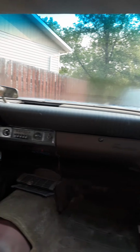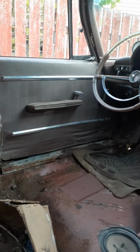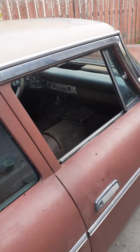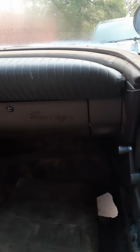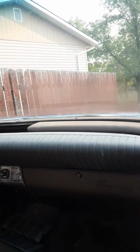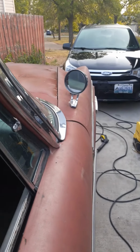But dash is all in really nice shape. Actually, we'll get a closer view of that. But for door panels, as you can see, door panels are actually in nice shape. Headliner, it needs some work, but that's to be expected. Oh, getting old. I'm almost 50, so. But anyway, it says Saratoga right there on the glove box. And the speaker grill is actually down there on the floor. But I love these mirrors that are out on the fenders out here. Freaking love those. Those are so gorgeous.